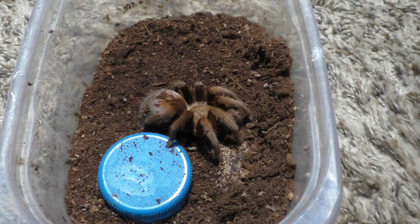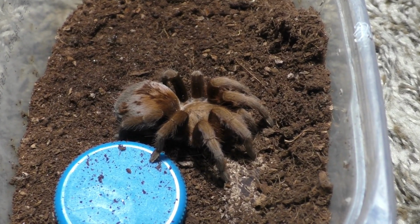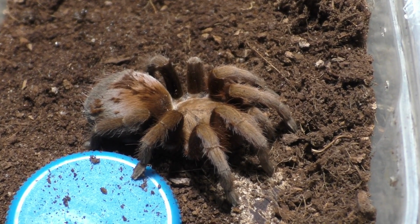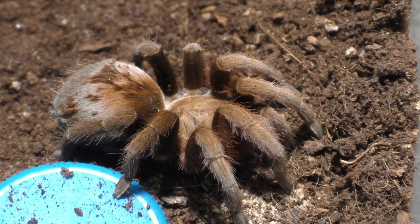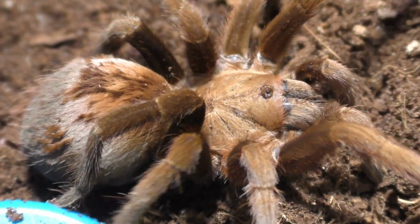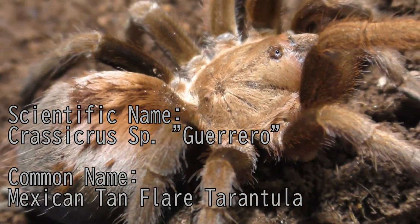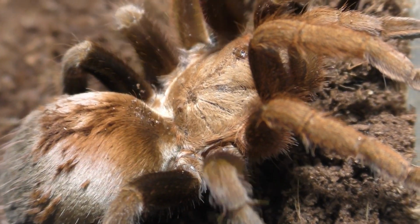And this time I bring to you guys something relatively rare. This species here, you most likely never heard of it, nor have you seen it for sale. It actually is pretty hard to come by nowadays because very few people have actually produced this in captivity, and this species here is known as the Crassicrus species Guerrero. And honestly, you may have never had this species or ever will have it, not for a long time.